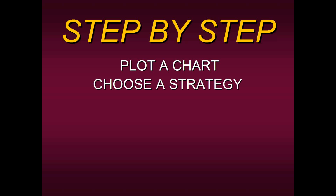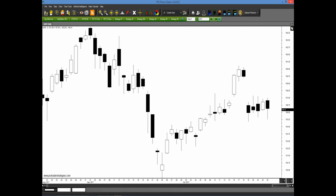Now, we have a multitude of different strategies. As you can see here in our green strategy tab bar, we have all these different methods, all these different techniques you can choose from. And they're all valid and they all serve a different purpose. We're going to start off with probably our most consistent strategy to date, and that's our most popular, and that is strategy number 4, as you can see here.